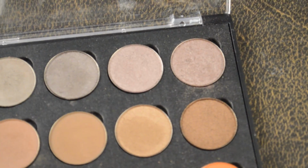It's probably my favorite shade from this palette, other than this one right here at the top right hand corner. This guy is called Deep Merlot. It is a beautiful brown shade that has a lot of purple undertones in it. It's super pigmented and it's just beautiful on the eye.